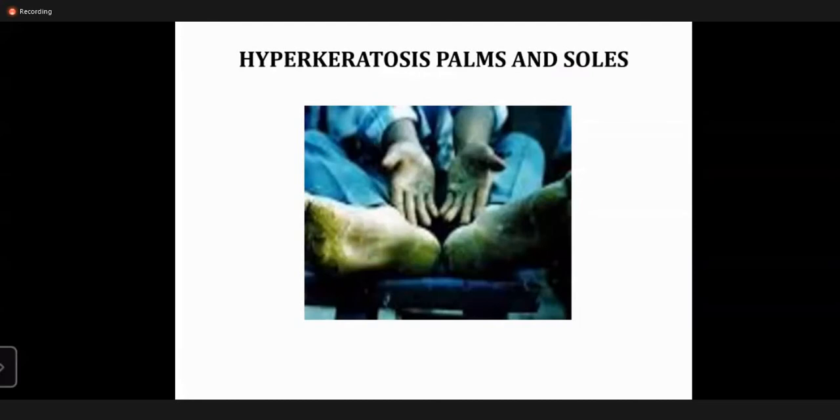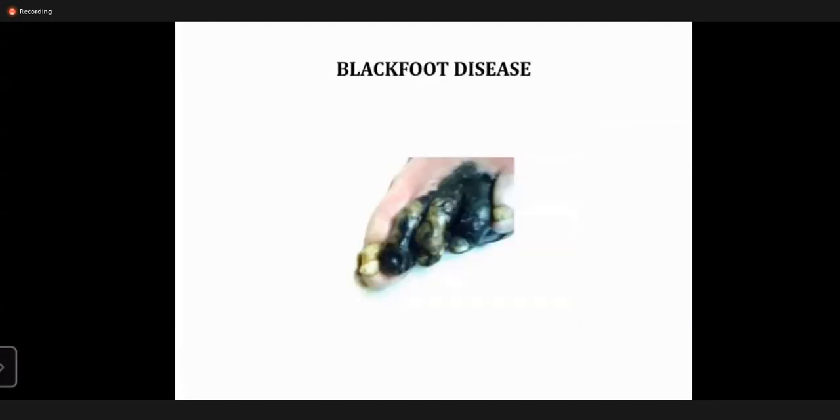Okay. And lastly, the black foot disease. This is just a fancy term for a gangrenous foot, which is due to loss of circulation to that particular body part. All right. Since there's no blood, that is why this part of the body has undergone gangrenous changes. Okay.